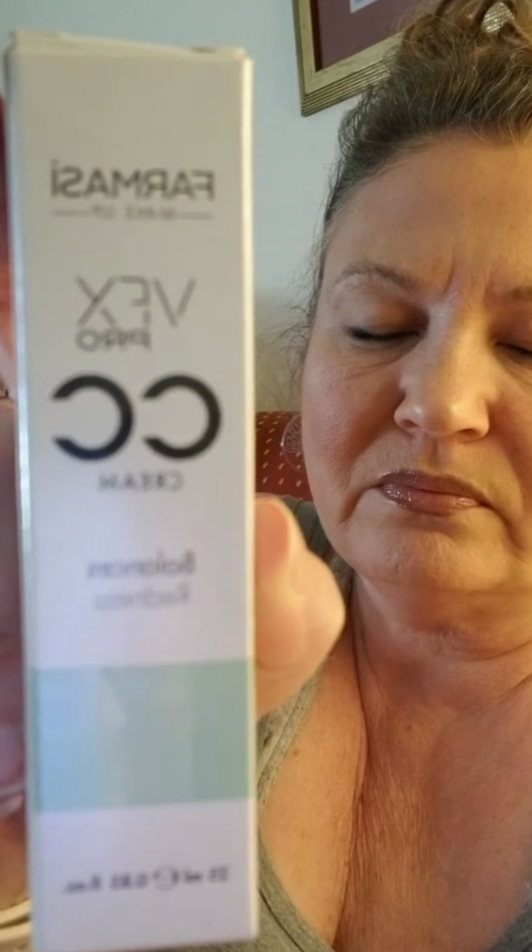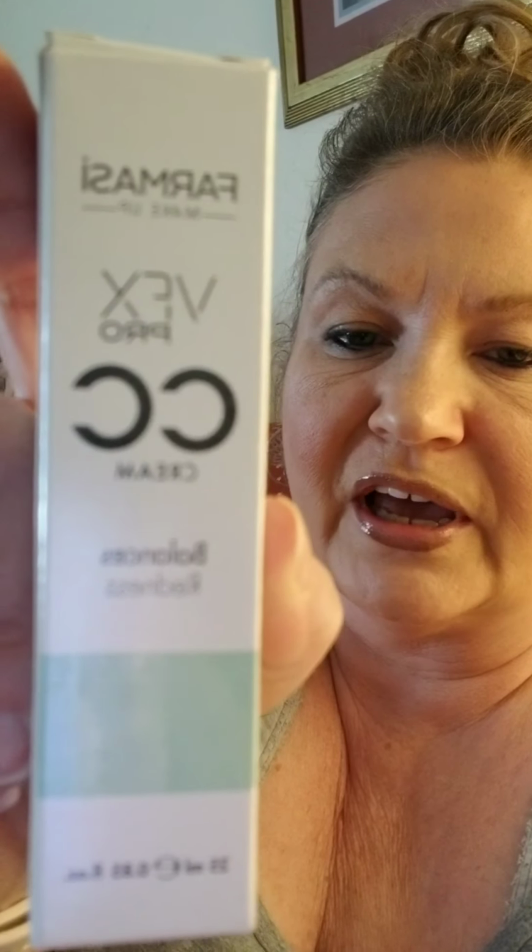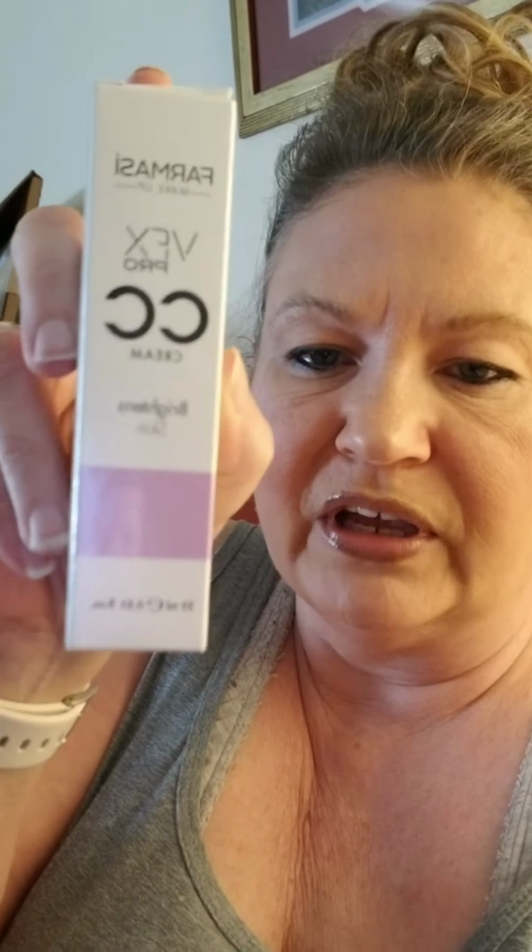And today I got the brand new two VFX Pro CC creams. The green balances out the redness, and we just introduced those the other day. And then there's also the VFX Pro CC cream that brightens the skin, which is the lavender purple. So I got one of each.